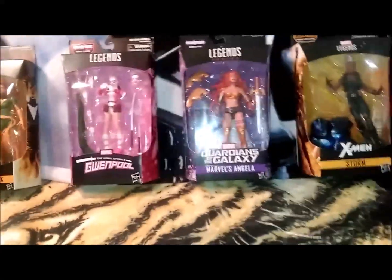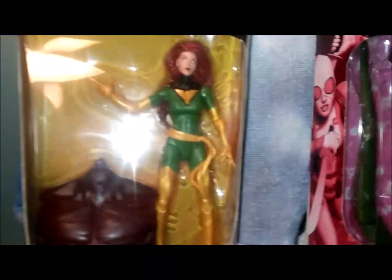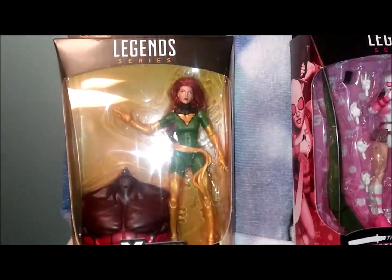So, let's look at what we got right back here. I think we lit it up, so it's a lot of brightness in it, so you can see everything. But the first one is Jean Grey, and it's from the Juggernaut Build-A-Figure. I have the whole wave.